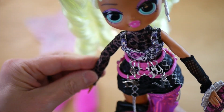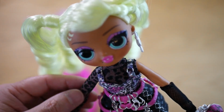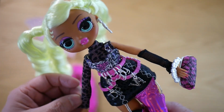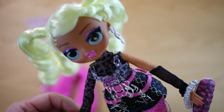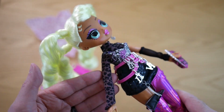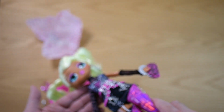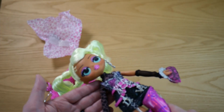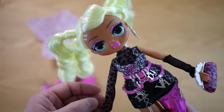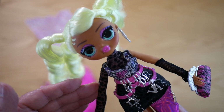So if we go further down, now I don't know if this is a bodysuit that she's wearing, but it is a leopard print, and I think it's black and a light brown. There seems to be almost like a glitter detail in it as well, but I don't really know what colour you'd say that is. Maybe it's a grey? It's kind of a pinky brown, I suppose. But it is a bit sheer as well.